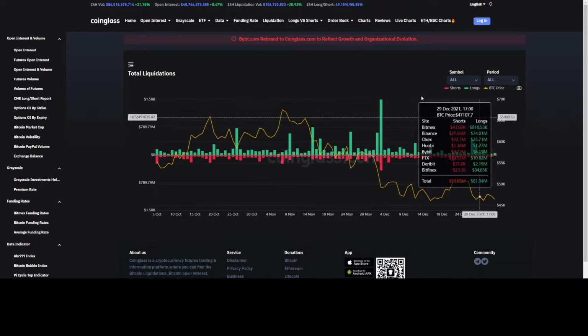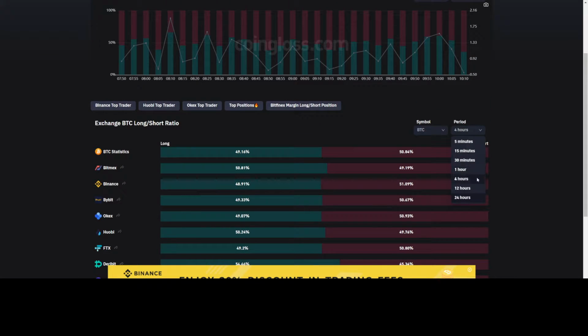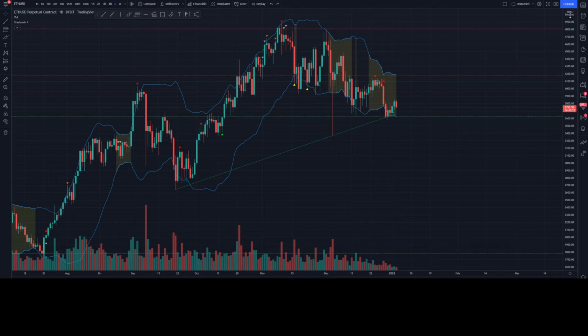Longs versus shorts. Let's check what we have here. Let's do 24 hours. I mean, Binance, Bybit, they're all short. FTX, right, overall you have that. Let's check the fast 4 hours, pretty aggressively short. If you go an hour, it's probably subsided slightly. That's basically it.